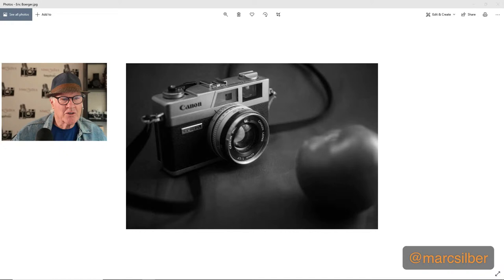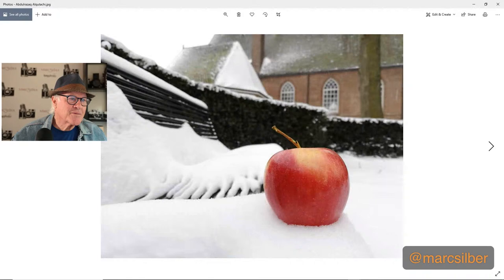But good work. Well, let's stick with the theme of photographing fruit. We've got this one here from Abdul Razak. I hope I pronounced your name right. Here's his photo. Yeah, that's cool.